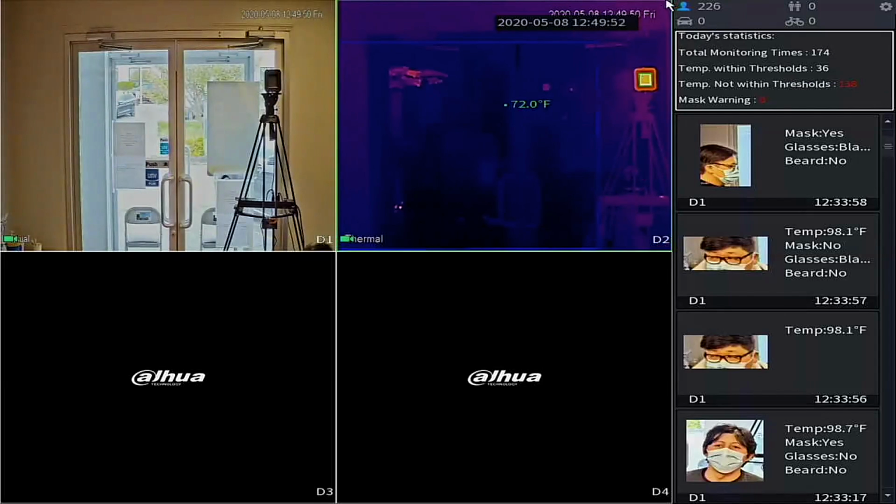So this is the local interface of the NVR, as you can see here. And as you can see, we have today's statistics. We have people who are within thresholds of temperature, people who are not within the threshold. You have the basic temperature. You have people who have masks, no mask, whether they have glasses or not. From here, I'll go ahead and show you that.